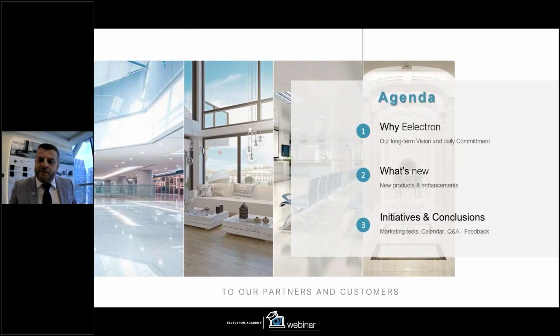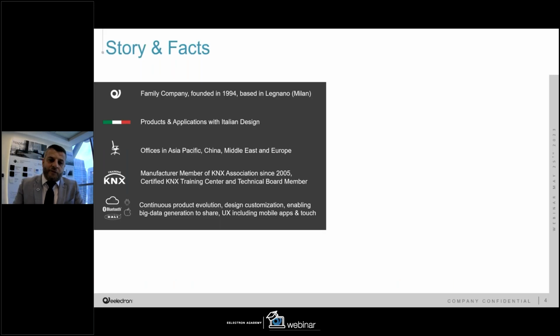Basically, our agenda today, I will start with the company image of Eelectron. So I will talk about the history of the company, what's our vision for the mid to long term. Then we will talk about what's new. Today, our topic will be about the touch panels. So we have a new touch panel range, and we'll talk about all the techno-commercial features about it. Then in the end, I'll talk about the initiatives. Okay, let me start with the company image.